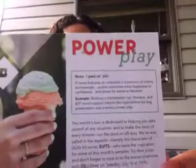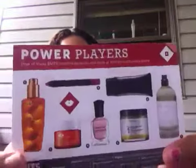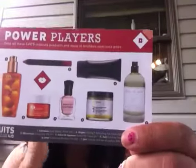Hi guys, so I got my July Birchbox in the mail today, and this month's theme is Power Play. On the back of the card it has all the information on all the products in my box. And they also gave us another card that is all about the new show called Suits. On one side of the card it has all the Suits inspired products. On the other side it has some information about characters on the show.